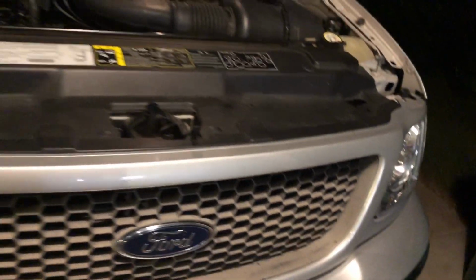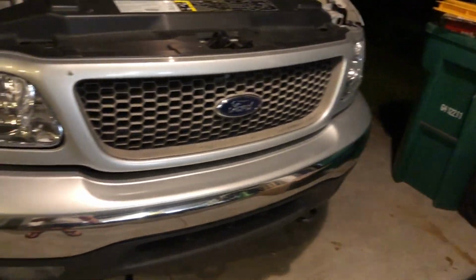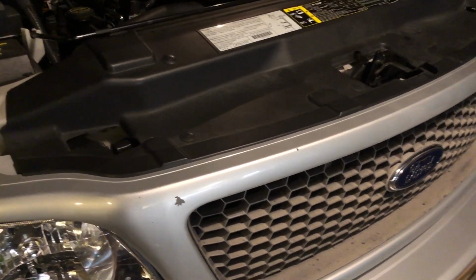I'll probably paint it first, and maybe sometime down the road I'd like to put a lightning style grill or even a Harley Davidson style grill in there, because I think those look really good. I want to get little stuff like this, these paint chips touched up.